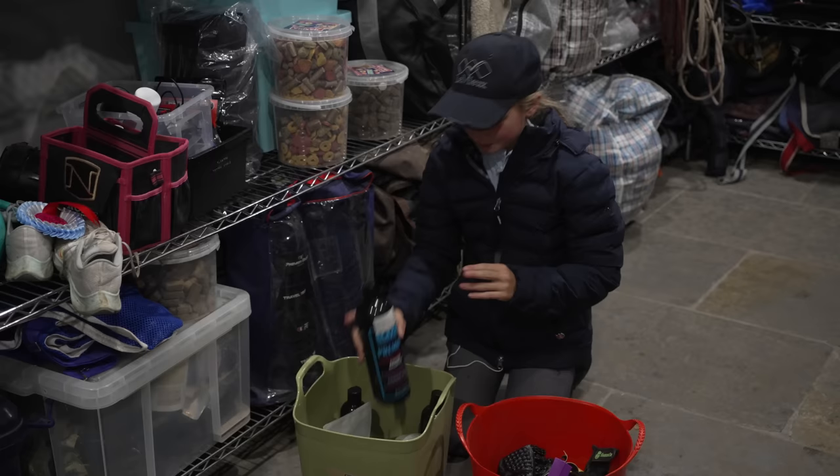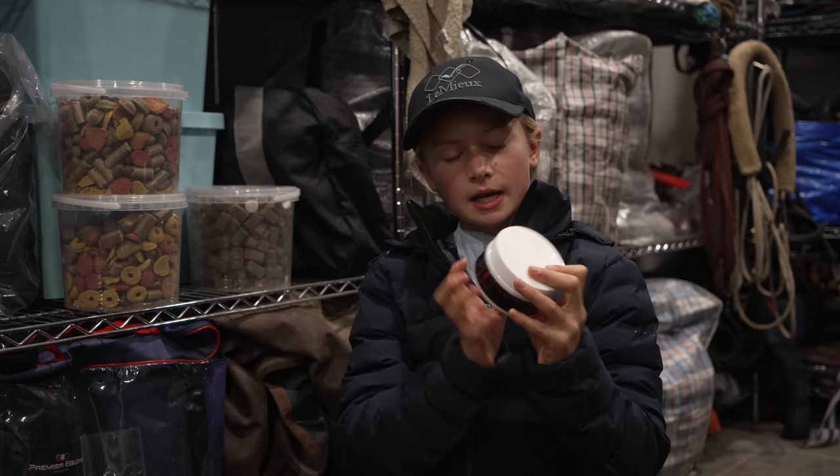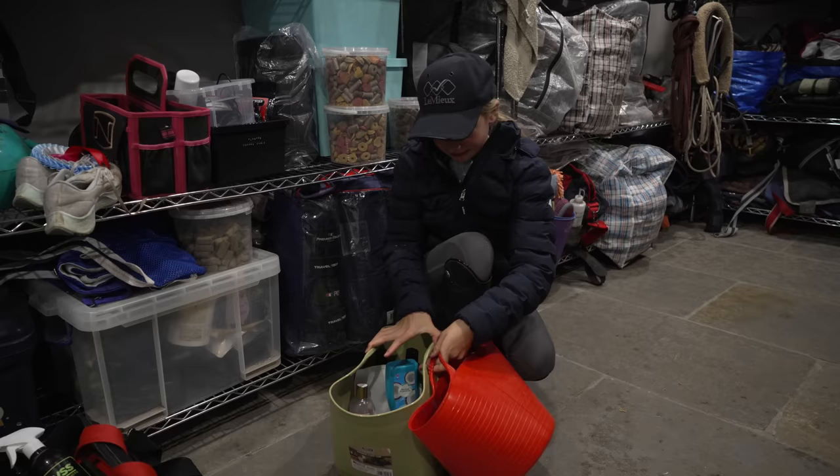Next thing we got, my darlings, this strange pot, MP Top Gloss Clear. That's all it says. Then we got about two paragraphs of instructions that I ain't gonna read. So this, my darlings, is all you're gonna need at the Harlow Spa. So, yeah. Let's get cleaning.